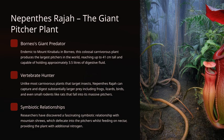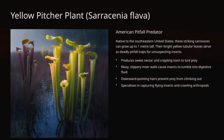Now, let's take a closer look at the yellow pitcher plant, or Sarracenia flava, which is a fascinating example of a carnivorous plant. Native to the southeastern United States, these plants can actually grow quite tall, up to about a meter. Their most striking feature is their bright yellow tubular leaves that form a sort of natural trap. These leaves are not just for show. They function as deadly pitfall traps designed to capture insects.